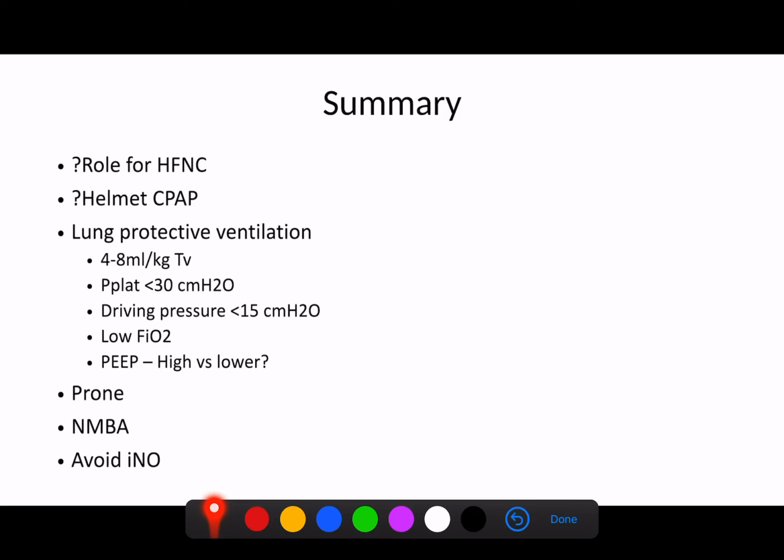In the next part, I'll go through the final bit of the guidelines, which is really interesting because they go through some of the evidence for the COVID-19 specific treatments that are available. And as such, we'll have a little think about the evidence for it and what things we should be doing and what things maybe we shouldn't be doing.